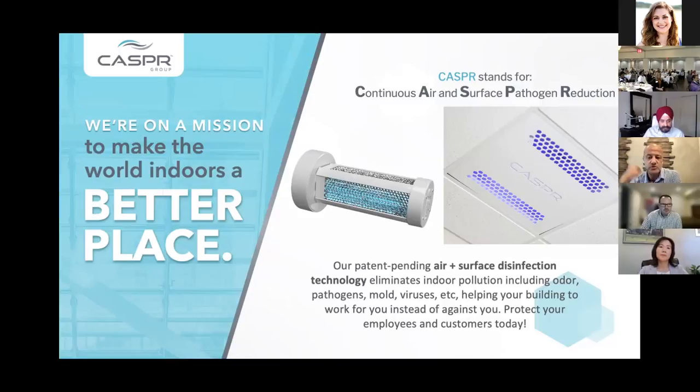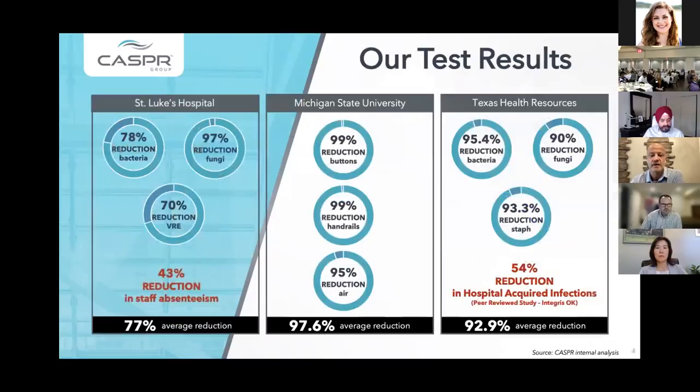CASPR has been proven to be up to 99.96% effective against MRSA, E. coli, Pseudomonas, VRE, Trichophyton, H1N1, of course, SARS-CoV-2, to name just a few of those. And CASPR does all this without changing anything in the way you work, live, or play. So we looked at two of the most challenging environments out there, hospitals and schools. I'm not sure which one is the worst, but if you want to find an indoor environment with plenty of germs and cross-contamination, I think those two definitely qualify.